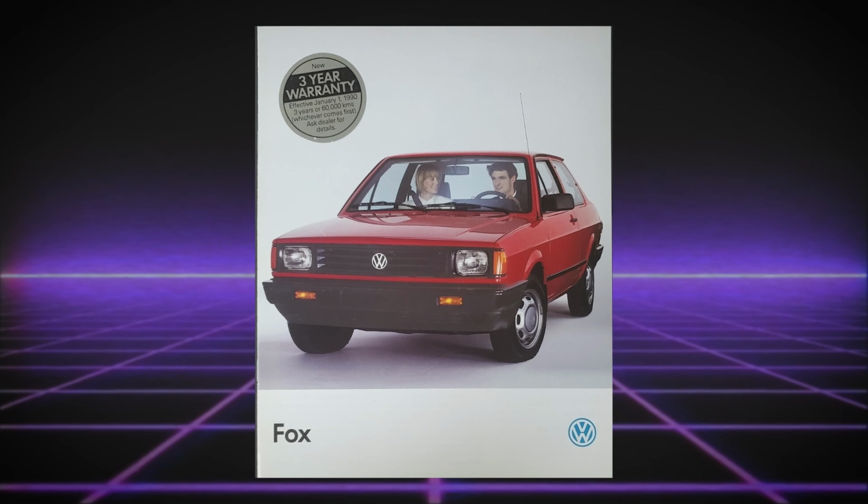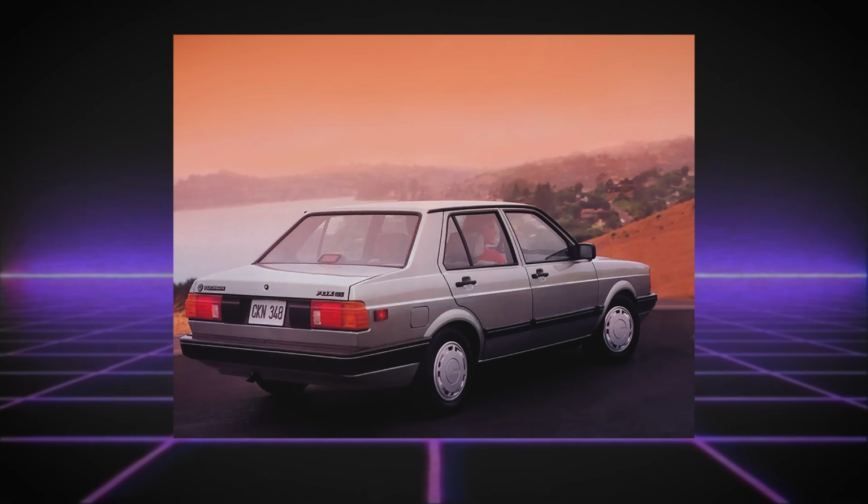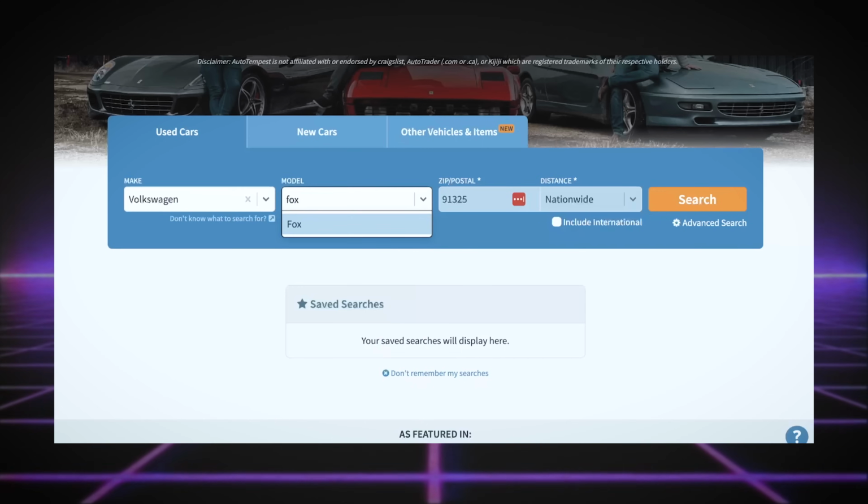While the Fox provided decent, simple transportation, it just wasn't really all that competitive with its rivals. It lacked power, it lacked creature comforts, it didn't have class-leading fuel economy, and it was considerably more expensive. It never really sold all that well in the US, so finding one now can be a bit of a challenge, but let's see what we can come up with.